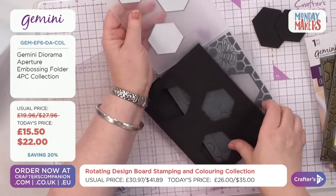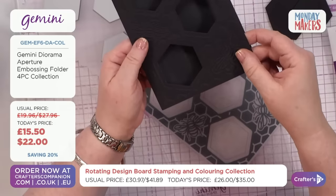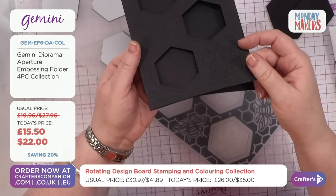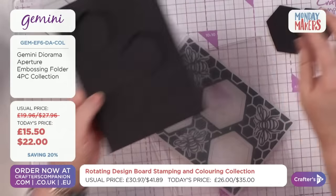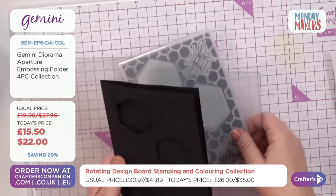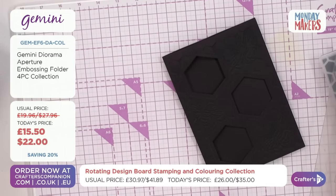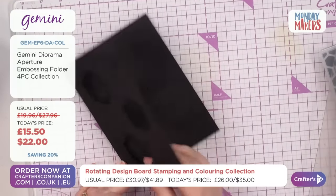And then if I take this off the folder, I'll tell you what, I'm going to put some gilding wax on that so that you can see it. I mean, I can see it beautifully, but yeah, so you can see it at home. What I'm going to do is pop a bit of gilding wax right on there, because why wouldn't you? It is gorgeous.